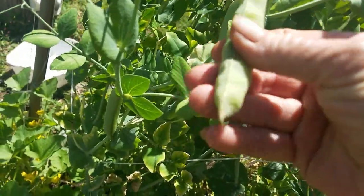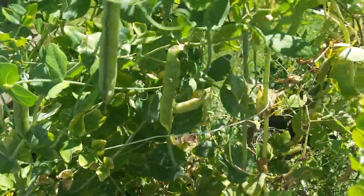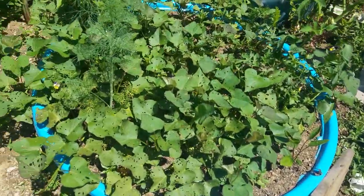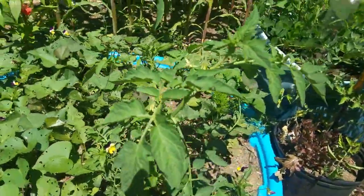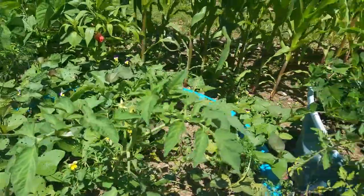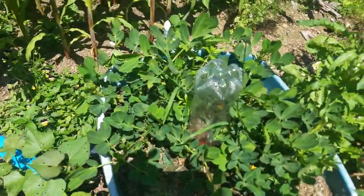My peas up here that I'm letting mature are getting mature. They're getting kind of soft, so I'm going to save seed for next year to plant because I really kind of liked these. These sweet potatoes up here are doing really, really well. That's just a stray tomato from out of my compost pile. Another one. Peanuts, they're doing pretty good.